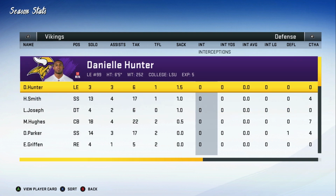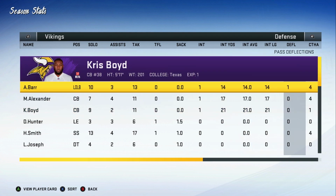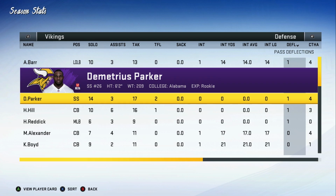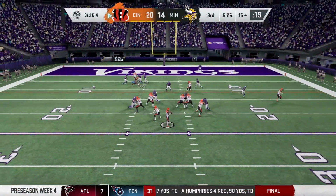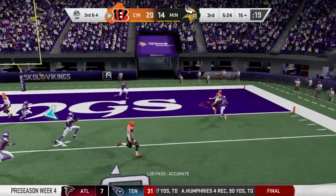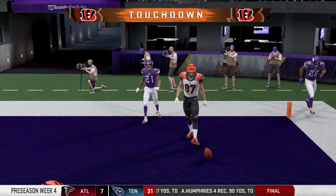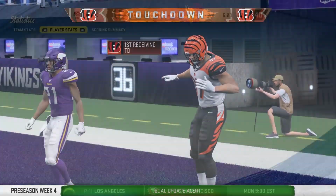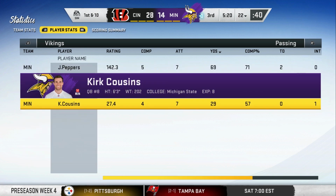Mike Hughes with a half a sack. Neil Hunter. We're getting turnovers on defense. We traded Xavier Rhodes, and everybody was thinking that this defense was going to take a little bit of a hit. And so far right now against Cincinnati, it kind of is. There's another touchdown for Cincy and Jamarcus Leaf. You'll notice Jamarcus Leaf is the quarterback for Cincinnati, and we'll take a little stats update here. He's doing pretty good.